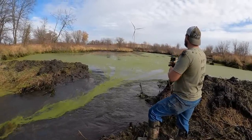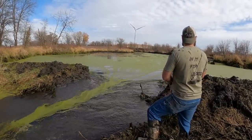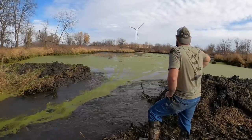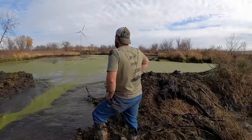Oh yeah, we're getting down to seeing fish. Yeah, I used to, right there, it's that little island thing. I used to run a lot of drowners out there. Yeah. It's amazing.